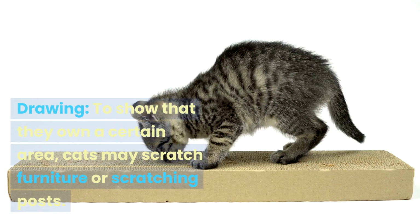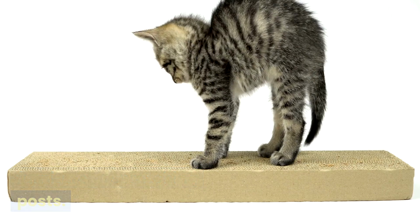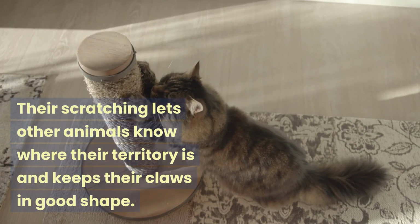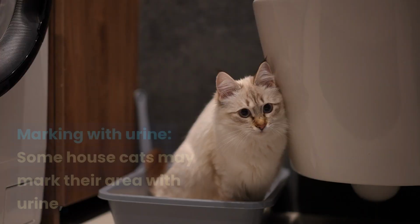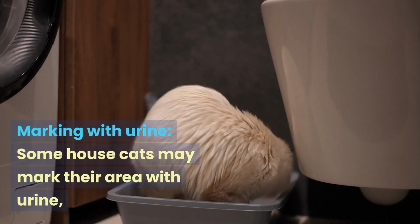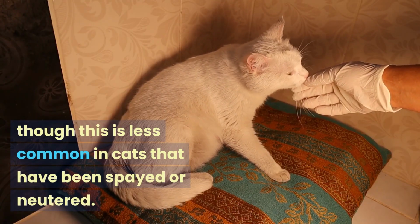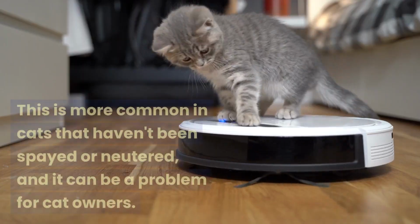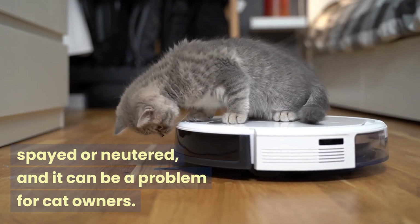Scratching. To show that they own a certain area, cats may scratch furniture or scratching posts. Their scratching lets other animals know where their territory is and keeps their claws in good shape. Marking with urine. Some house cats may mark their area with urine, though this is less common in cats that have been spayed or neutered. This is more common in cats that haven't been spayed or neutered, and it can be a problem for cat owners.